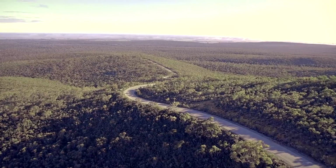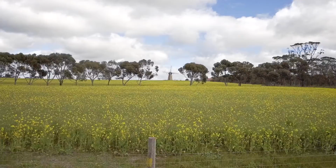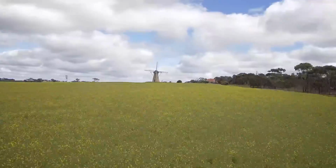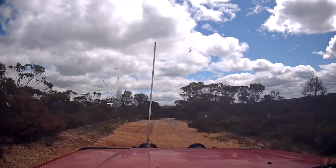So we had a spot of brekkie, had a coffee. Now we're on our way to Bremer Bay. We're going to start off at the Pallinup River and see if we can find the ultimate camp spot. So we've arrived at Pallinup River. Going to see if we can find a few camping spots, then sort of meander our way up to Bremer Bay.